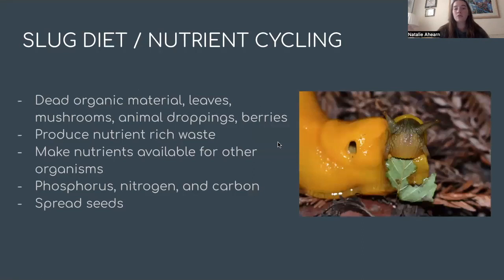Slugs are crucial to nutrient cycling in the Big Sur forest. They are decomposers. So they eat dead organic material, leaves, mushrooms, animal droppings, berries, pretty much anything they can find along the forest floor. And they will turn that food into nutrients for the soil. So, they'll produce nutrient rich waste, which makes it available to other organisms to use in the ecosystem. Some of these nutrients include phosphorus, nitrogen, and carbon.